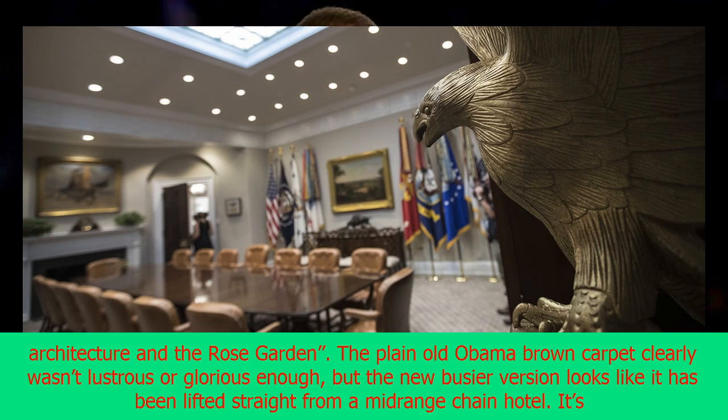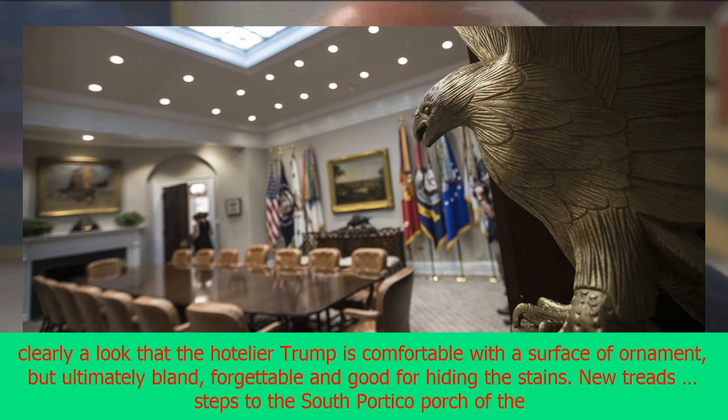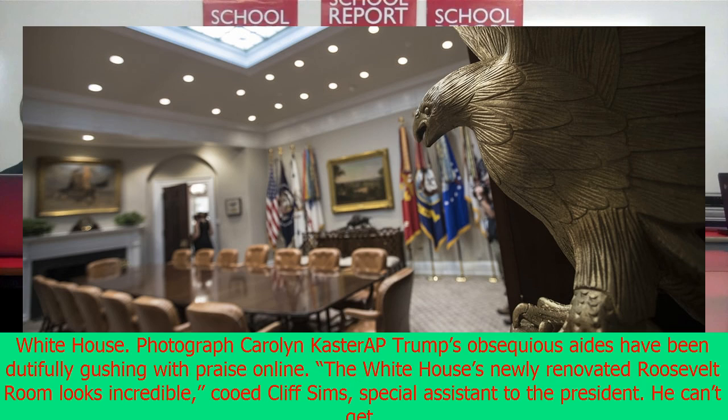Elsewhere, 6,000 meters of new carpet have been rolled out across the sprawling residence, featuring a floral medallion inspired by the White House architecture and the Rose Garden. The plain old Obama brown carpet clearly wasn't lustrous or glorious enough, but the new busier version looks like it has been lifted straight from a mid-range chain hotel. It's clearly a look that the hotelier Trump is comfortable with, a surface of ornament, but ultimately bland, forgettable and good for hiding the stains.